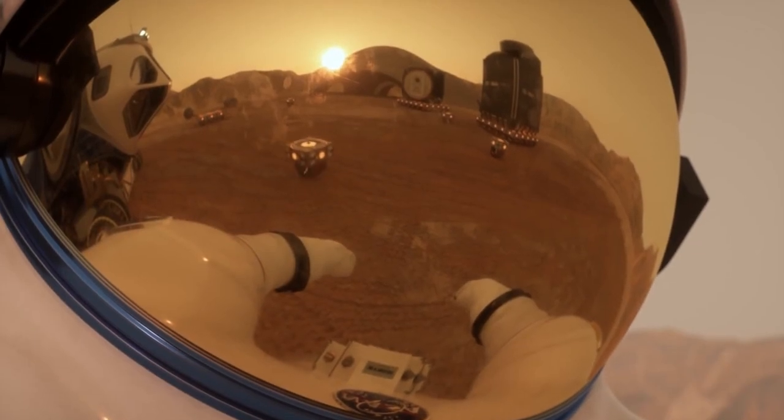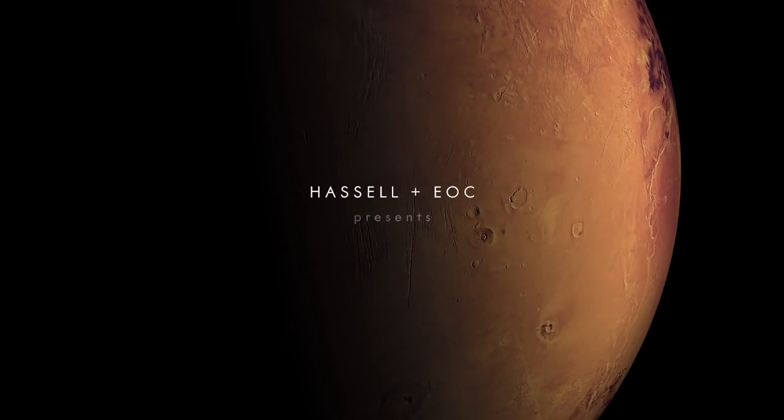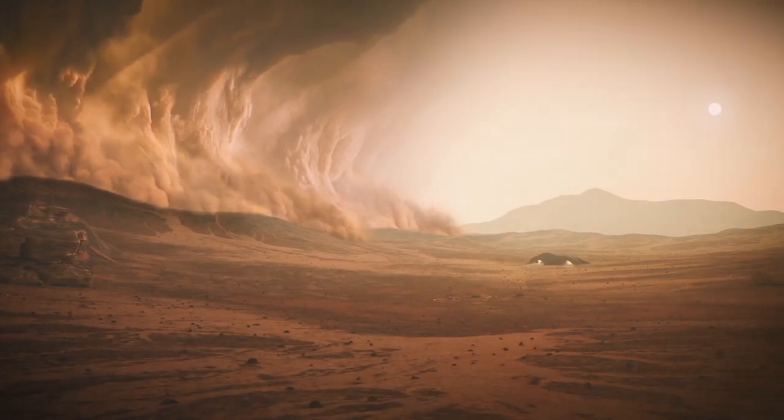Half a century ago, we took our first step on the surface of the moon. Today, there is renewed passion to explore for our next human endeavor. Mars, the red planet, further than any human has ever been. We face many challenges: remoteness, no livable atmosphere, high radiation, dust storms, and extremely low temperatures.